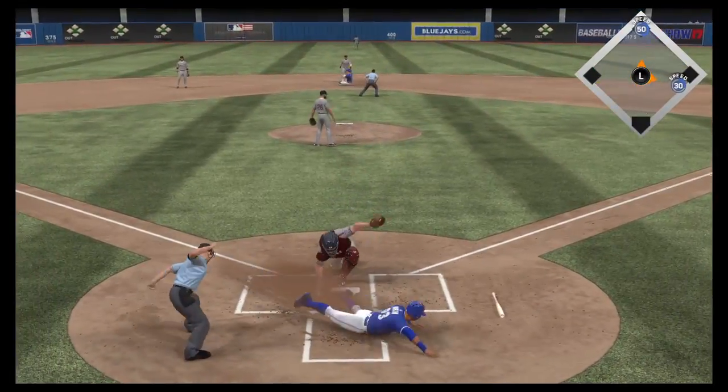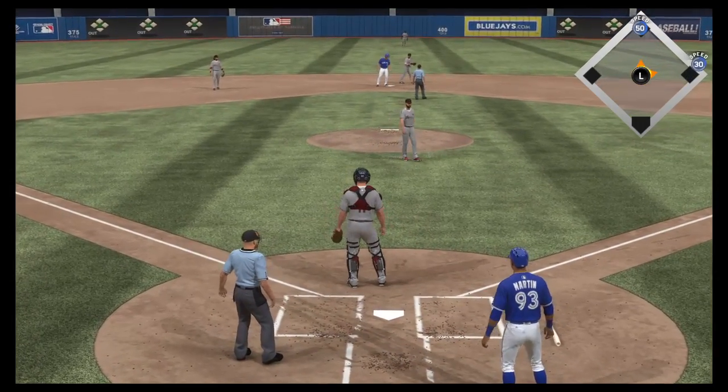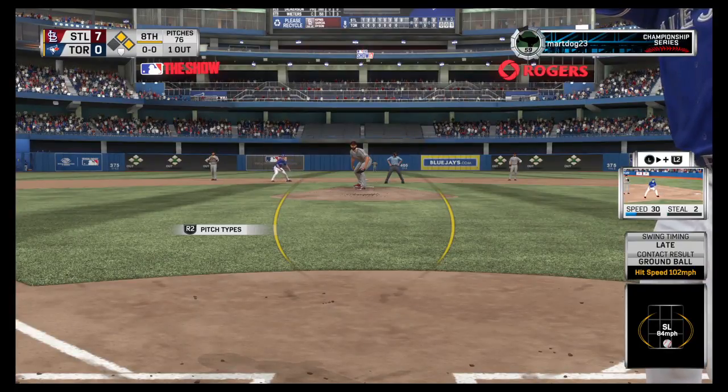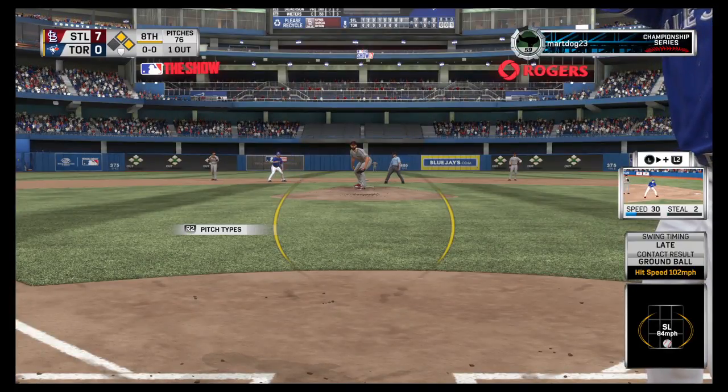Throw to the plate. And they'll nail him at the plate as he's tagged out. Digging in, the switch hitter, Aaron Hicks. No hits in 3 tries so far. He's struck out once.